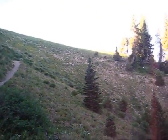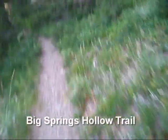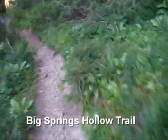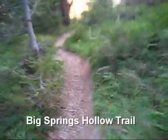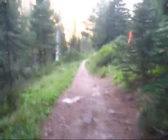I've just dropped down into Big Springs. Now a few miles down to aid station number 4. I like this section. Pretty scenic. A little bit different than running on the ridge. Heading down toward Big Springs.